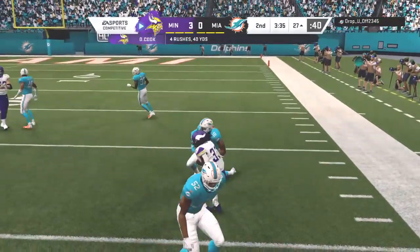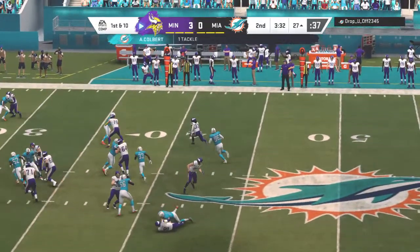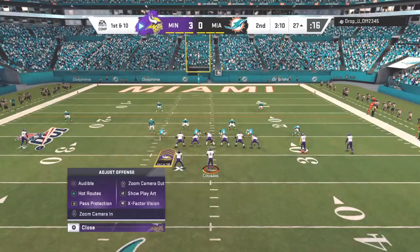And he's going to get this inside the 30. 12 yards there. 1st down, Vikings. The 4th down run successful. Now they look to pay it off on 1st down.